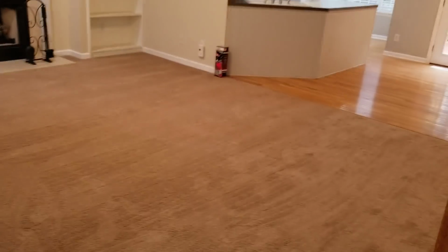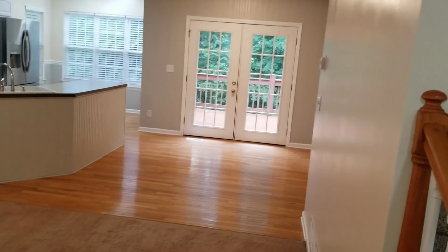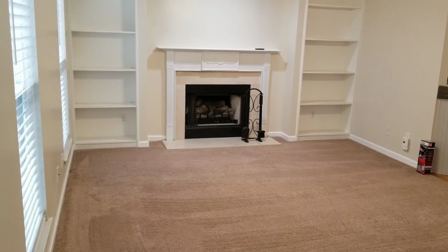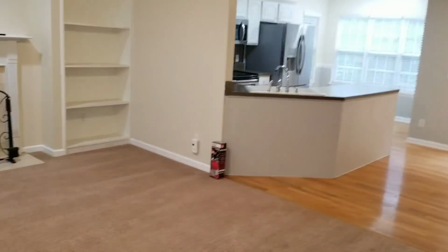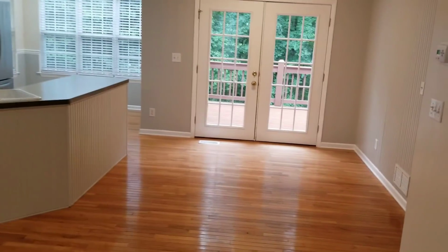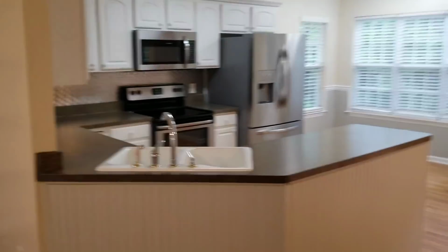But in this case, this particular house needed a pretty good upgrade after 6 years. This is the main living area. It goes into this open concept dining area and then kitchen.